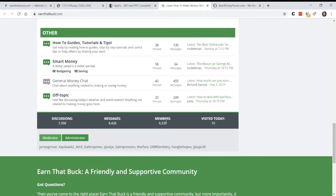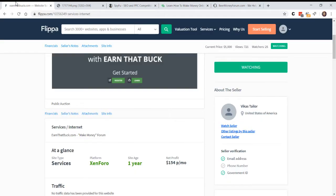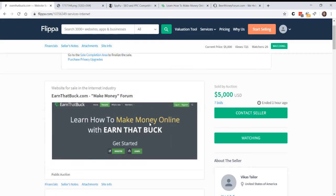This thing has 6,300 members, which means in theory, 6,300 emails for me to send emails to these people. So pretty big email list for a $5,000 site. So less than $1 per email. And if I can get them on this subject of making money online and just kind of get them interested in it, start getting that email list engaged and posting on the forums, that's one of those things that's a quick win. So I'm going to do that.